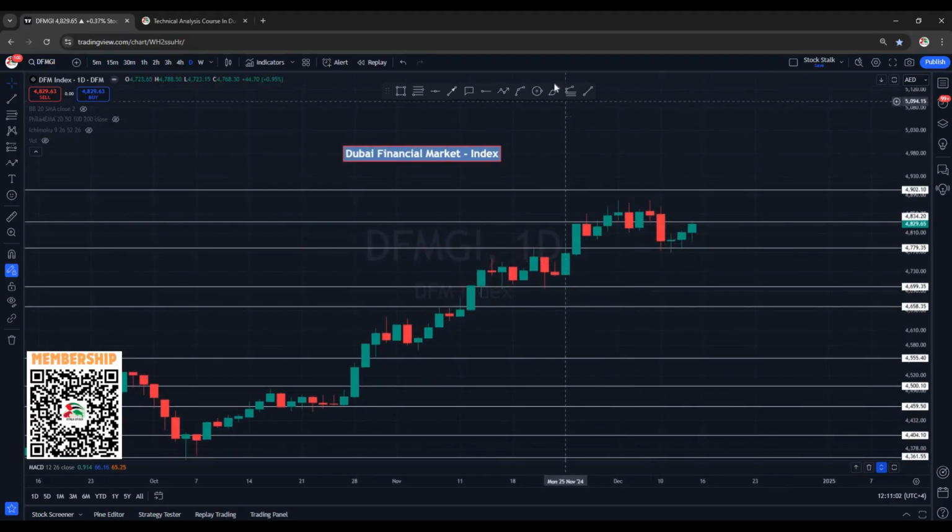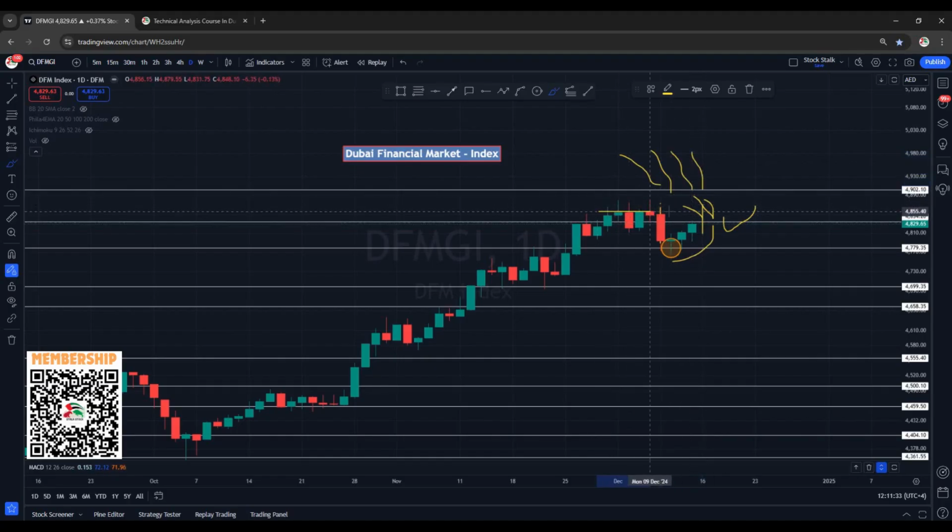some signs of weakness after it printed this red candle right here last week, and we are also seeing a recovery. Market bounced up from 4,779 points and then it printed three green candles back to back. So this will now be a test for DFM, whether it can break past 4,834 points and close above this. In this scenario, we should expect it to hit 4,902 points very soon, that is resistance. Not to forget, previously we saw strong wicks at the top indicating rejection by the market. We could not see a solid green candle close above this zone, so this becomes our supply area.